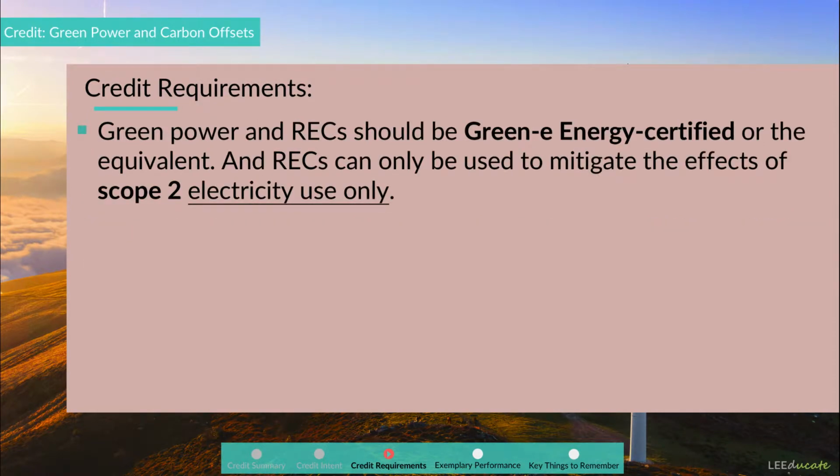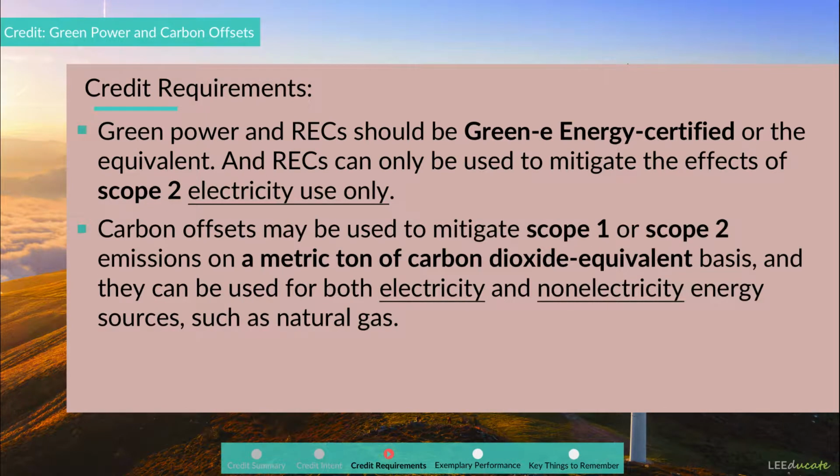Green power and RECs should be Green-e Energy Certified or the equivalent. And RECs can only be used to mitigate the effects of Scope 2 electricity use only, while the carbon offsets may be used to mitigate Scope 1 or Scope 2 emissions on a metric ton of carbon dioxide equivalent basis, and they can be used for both electricity and non-electricity energy sources, such as natural gas. This is also important to know for the exam purposes.